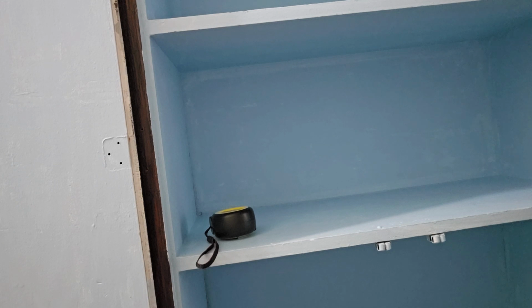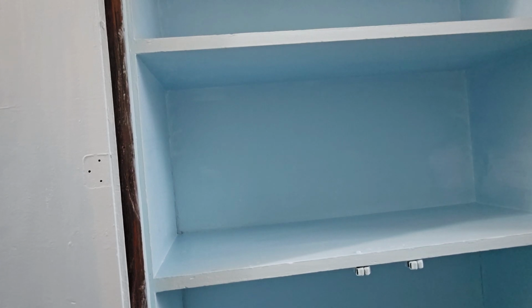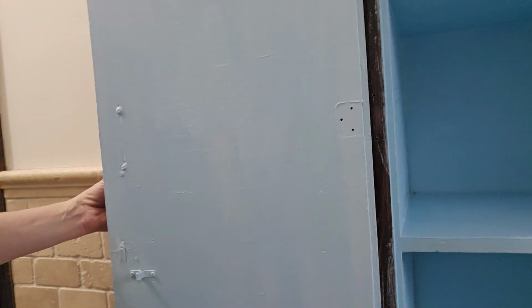So I'm just going to change my clothes again, because these are not what I was wearing painting, and then get ready to paint the second coat, and then I will be back when I've got the second coat done. I've now got the doors and all the 5 shelves painted a second coat. So I'm just going to let this dry for a few minutes, and then I will clean up.